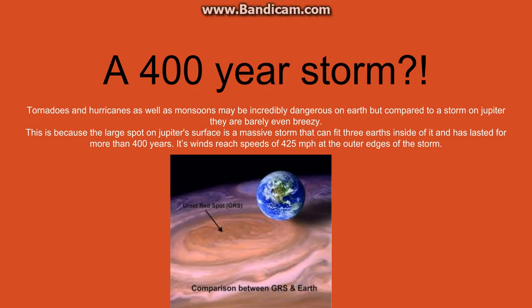A 400-year storm. That is correct. You are not misreading that. You are not mishearing that. There is a 400-year storm on Jupiter. On Earth, tornadoes, hurricanes, monsoons are nothing in comparison to this. The large spot on Jupiter's surface, the red spot, is actually a massive storm. It can fit 3 planet Earths inside of it. It's lasted for more than 400 years, so the 400-year storm title is kinda outdated.